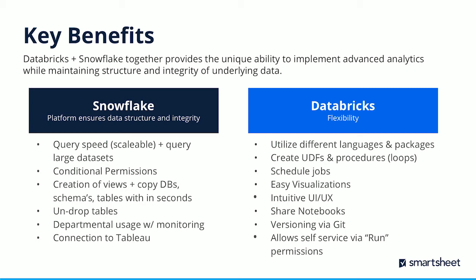So now, in our legacy platform, we didn't want anything connecting to that database, so we would export CSVs and then connect the Tableau reports to those CSVs. Right now, we can do a direct connect from Snowflake to Tableau. And then we layer on top of that Databricks, which provides a ton of flexibility in terms of what kind of analytics that we can do.